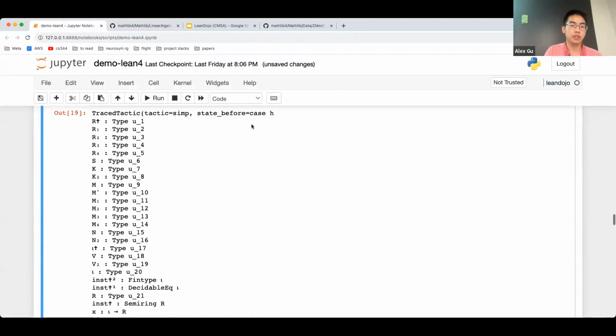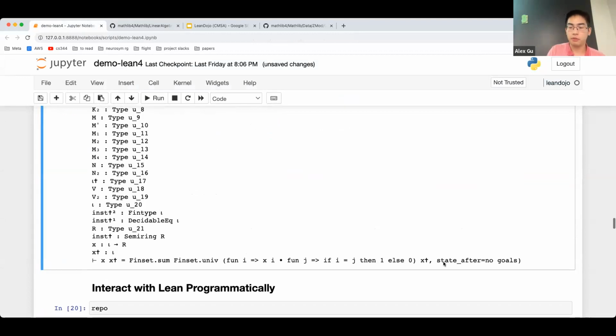But the thing to note here is that we see both the state before and also the state after, right? The state after is actually no goals, right? Because after you run simp, what happens? The proof is over, right? Remember, the proof was only two lines, ext and simp. And so in our data extraction step, for each tactic, we make sure that we're able to get both the state before and the state after so that we can train our models. So that's the end of the demo for data extraction. And now let me go back to the slides.